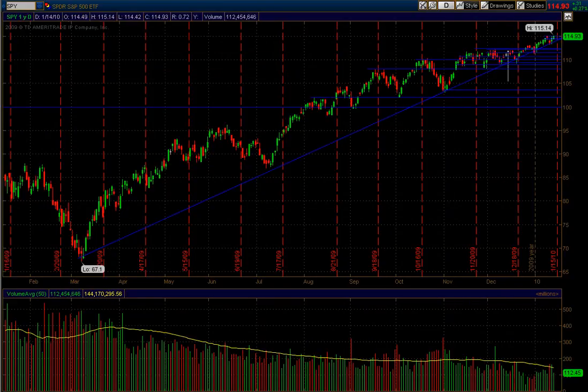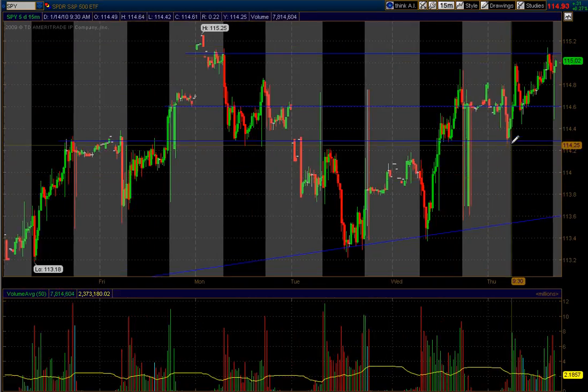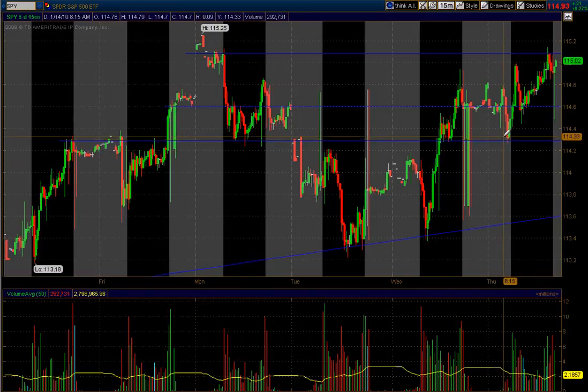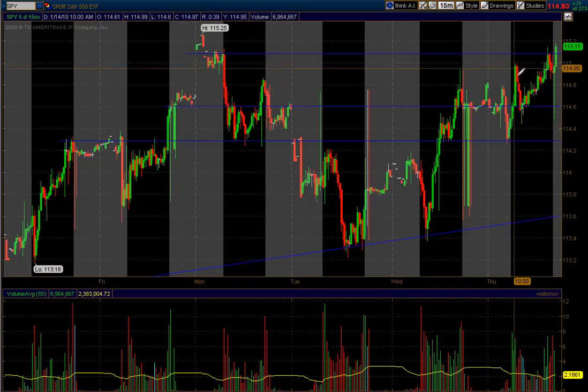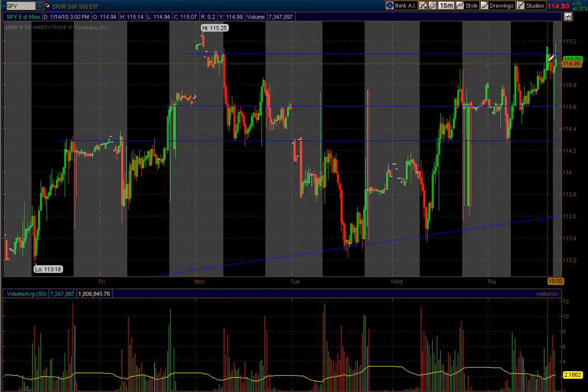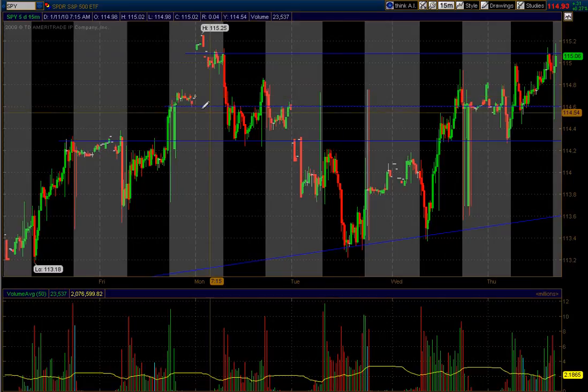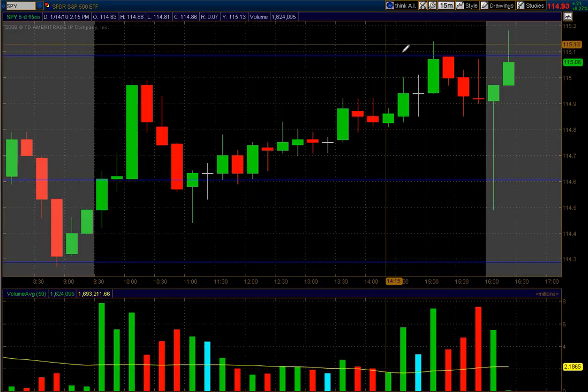Let's take a quick look at SPY, which is the S&P 500 tracking ETF. The day's action here, we opened with a slight gap down, ran up, and then pulled back to support here. Came up, and near the end of the day, we found resistance at Monday's opening price, and then finished the session with a slight pullback.